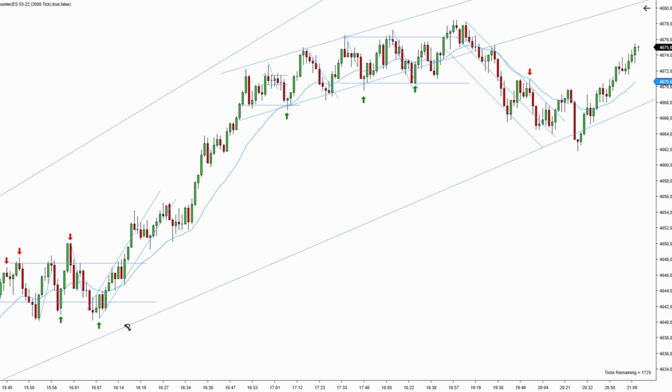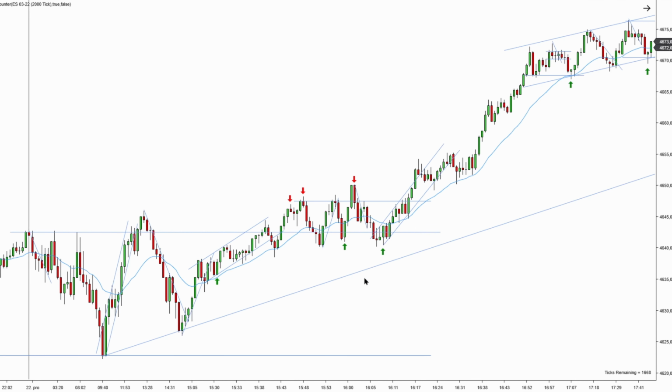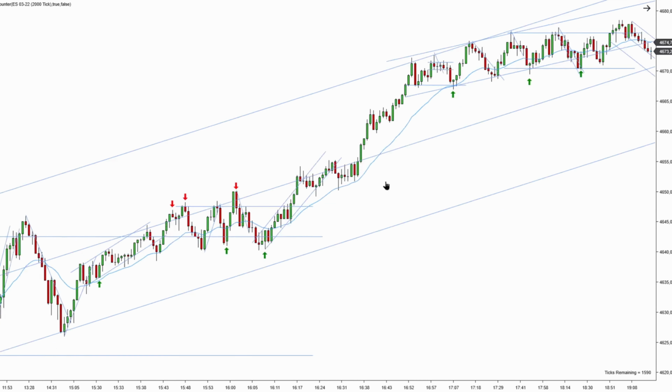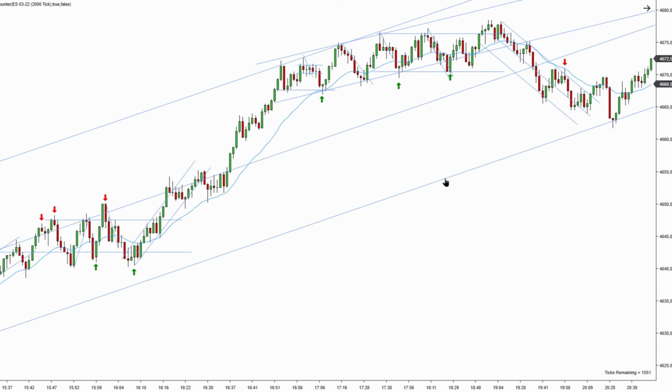Show me, let me see. The channel could be something like this. Yeah, this fits pretty good. It fits off the top as well. Let me see the midline. Midline's looking good as well. So this is looking like a bigger channel and you don't need to know the exact formation of the uptrend.